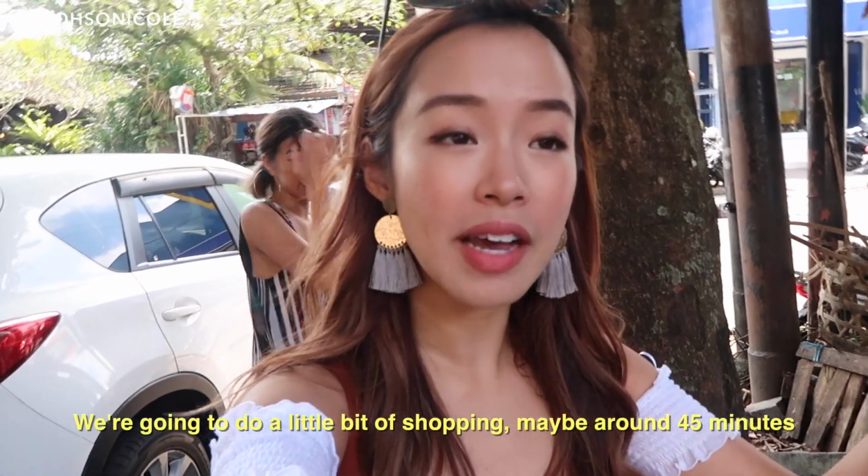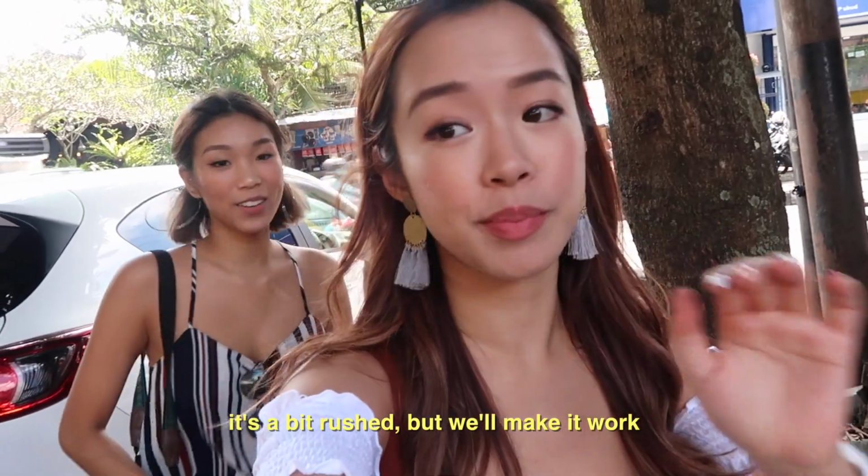So right now we've arrived at the Ubud market, and yeah, we're gonna do a bit of shopping for maybe around 45 minutes. It's a bit rushed, but we'll make it work. Hi, let's go.